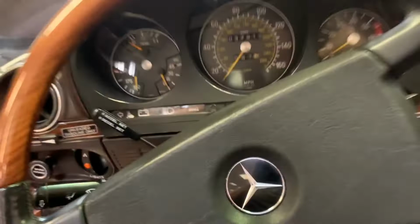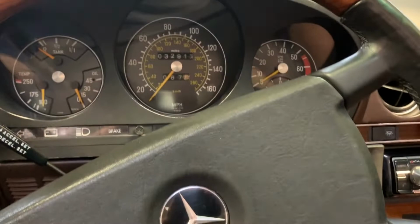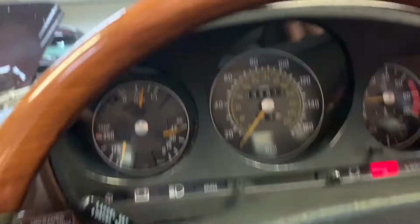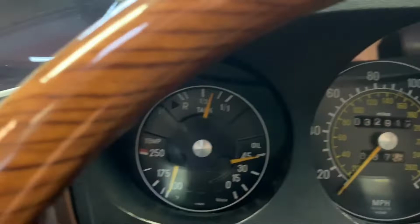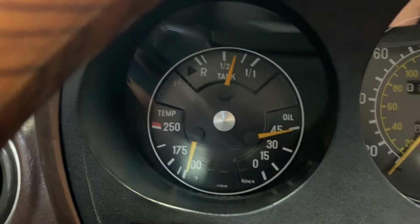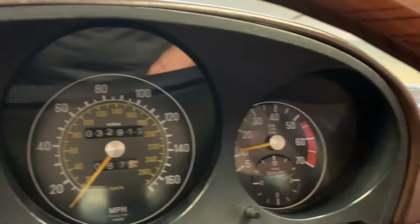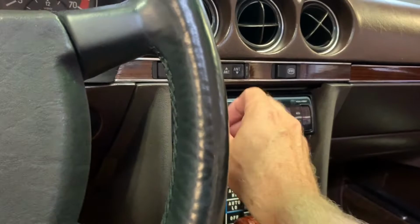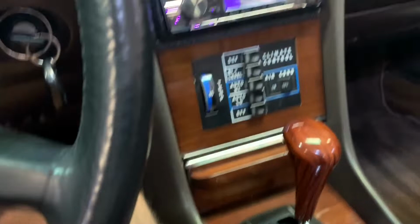Jason Phillips from Auto Appraise doing the test drive portion of a pre-purchase inspection on a 1980 Mercedes 450 SL 107. I believe the wheelbase. 45 pounds of cold oil pressure. Gas gauge is operating. Temps down. It's stone cold. It's been in here for a few hours. We've got a clock. Actually, we got air conditioning blowing and working. Three-speed transmission, note that.